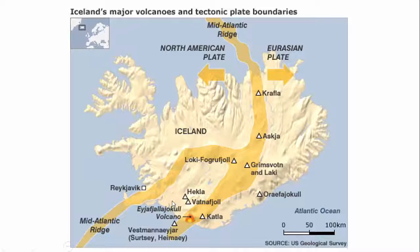You can see the plate boundaries. Iceland serves as a separation between the North American plate, which is going to the west, and the Eurasian plate, which is going to the east. So essentially, we have all of these rift valleys that run through the middle of the country. Where it's spreading apart, we have these volcanoes where magma and lava essentially come up to take its place. So we have a lot of tectonic activity in this particular country right here.